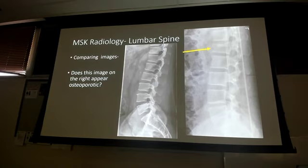Positive yellow arrow sign. Right? Would you say this image with the yellow arrow looks osteoporotic? Good. I agree, it is not, right? So this is some of those areas now. Why did this happen, right? Why did this happen? You don't have osteoporosis, or at least it doesn't look like it, right? But you have a compression fracture.